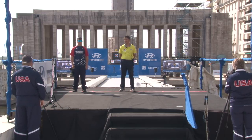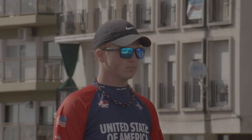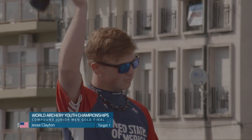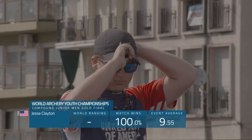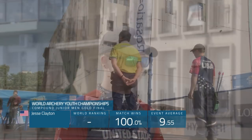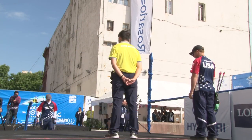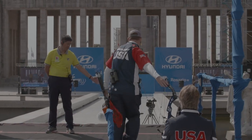Number one, he'll get the opportunity to choose to shoot first or second. We've seen both leading, well, all three leading archers so far choose to shoot first. Yep, it's definitely the more popular decision. Most people like to apply pressure straight away to the opponent with the very first arrow. So we'll see what Jesse chooses to do here against his teammate.